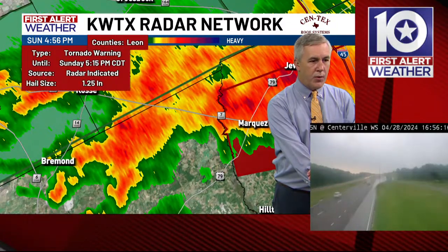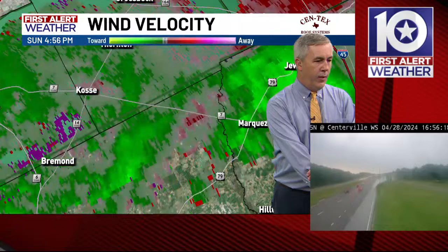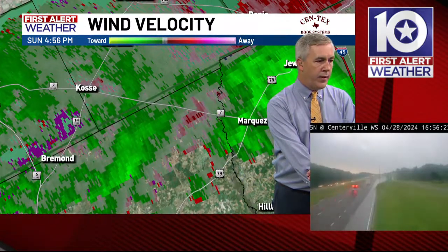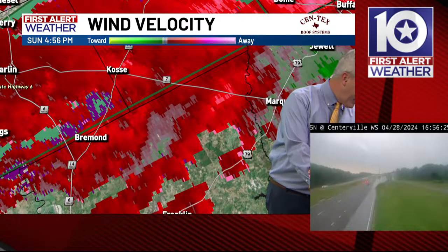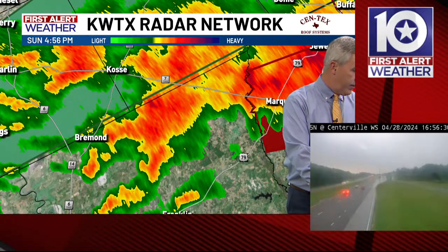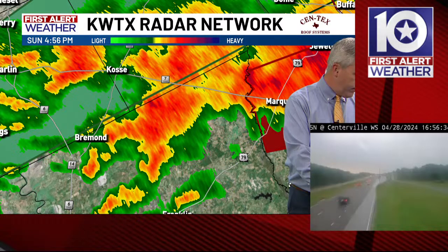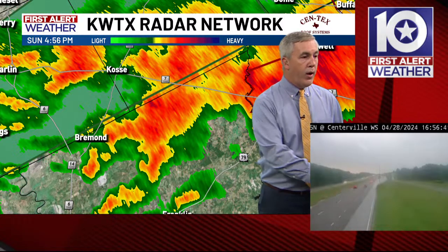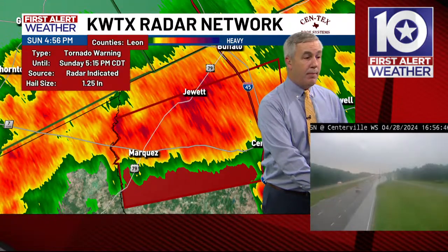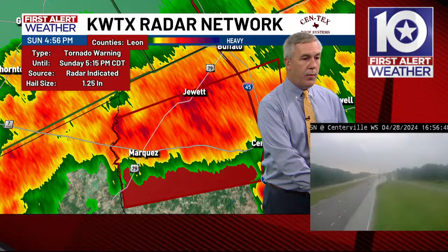Another little area of thunderstorm activity is going to work through, but looking at the velocities real quick on all this, we don't have anything that's saying tornadic activity is ongoing with any of that. So that's definitely good news with the storm. Let's communicate with my group real quick. So again, the tornado warning for the Marquez area there in Leon County runs until 5:15. So that's what we're watching with that.